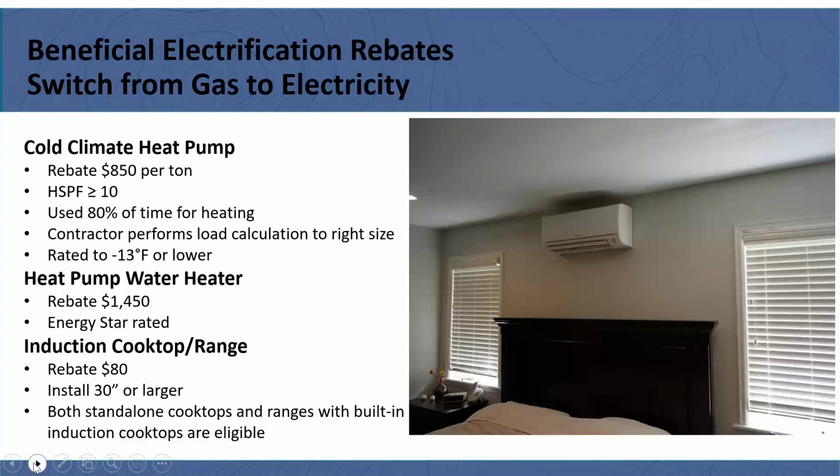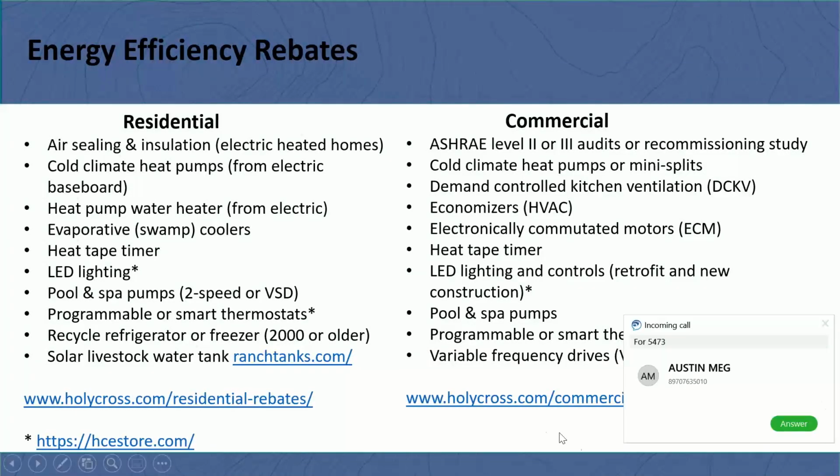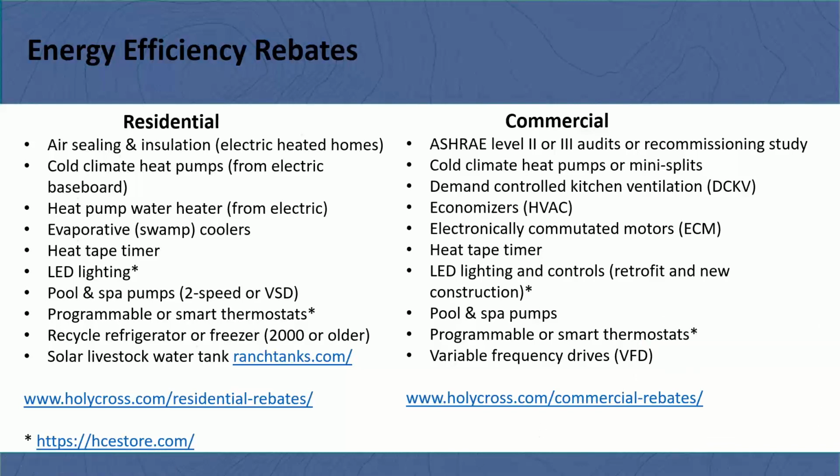Then we still have our energy efficiency rebates. So these are still ongoing. So you can go out to our website. We have both residential and commercial. If you haven't visited our store, hcestore.com, you can buy LEDs and smart thermostats and some other energy efficiency products. And some of them will give you an instant rebate, so you don't have to worry about getting a rebate.